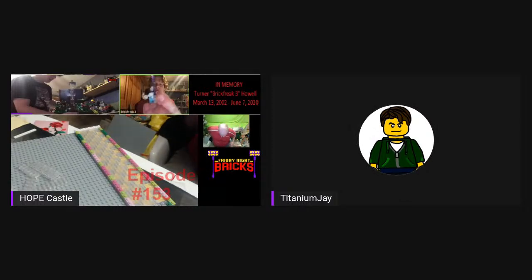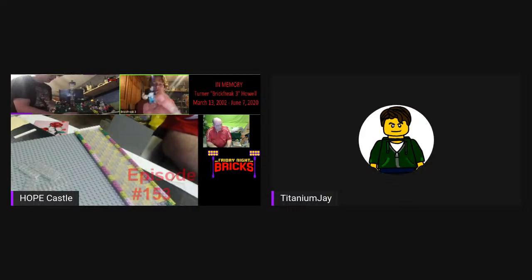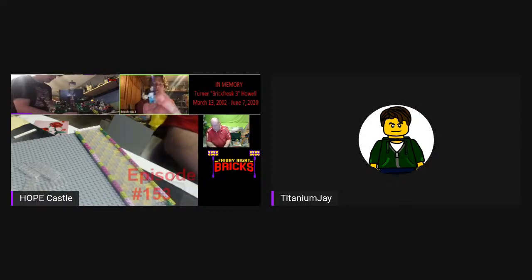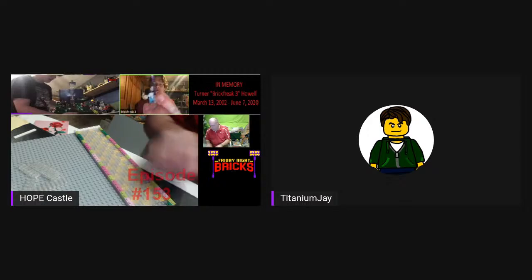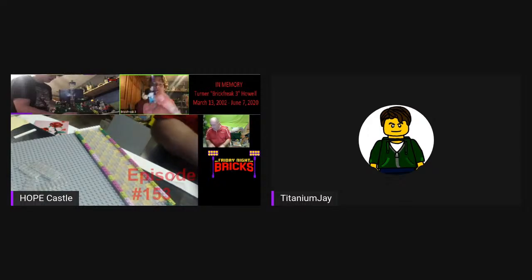Oh, there went the stairs. Stairs fell out. Oh goody goody. The stairs fell. But other than that, I'm just working on a stem, so I can get another level of stem up there on the keep. I did find a bunch of my Technic bricks today. I didn't bring any, so I won't be building mills tonight, but I need to do that too.